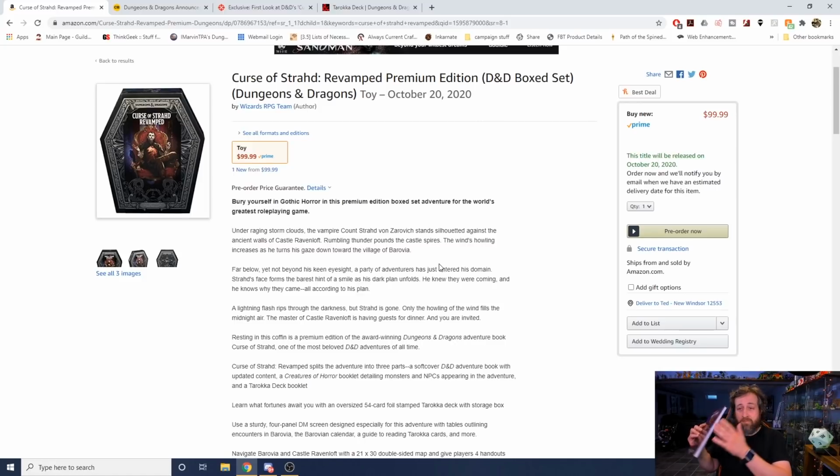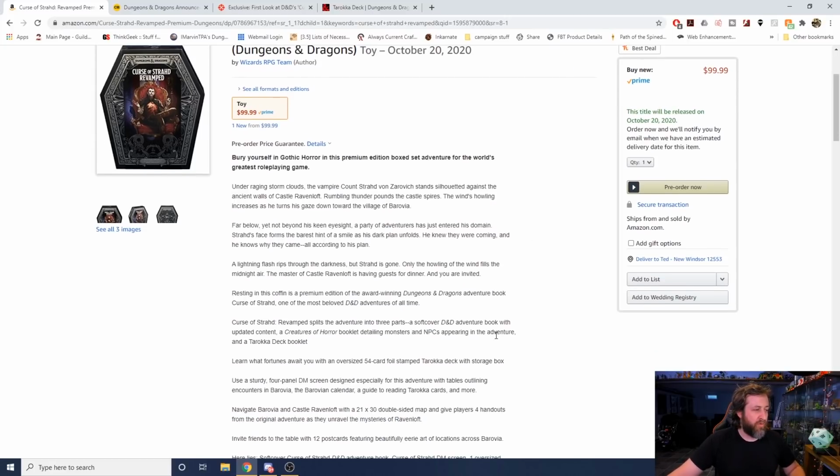Then it has the monsters and NPCs in a separate book, and then a separate book just covering the Tarokka deck, right? So there are some pages in here with pictures, and then a couple of sections talking about the Tarokka deck. So let's look here in the book. We've got 1, 2, 3, 4, 5, 6, 7, 8. 8 pages in this book, reprinted into a separate book, okay? Learn what fortunes await you in the 50 oversized, 54 foil stamped Tarokka deck.